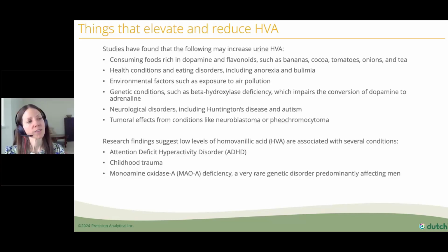And in the research, we see that low levels of HVA are associated with ADHD, childhood trauma, interestingly enough, and MAOA deficiency, which is a rare genetic disorder. Again, much more serious, not a functional situation at all, that primarily affects men.